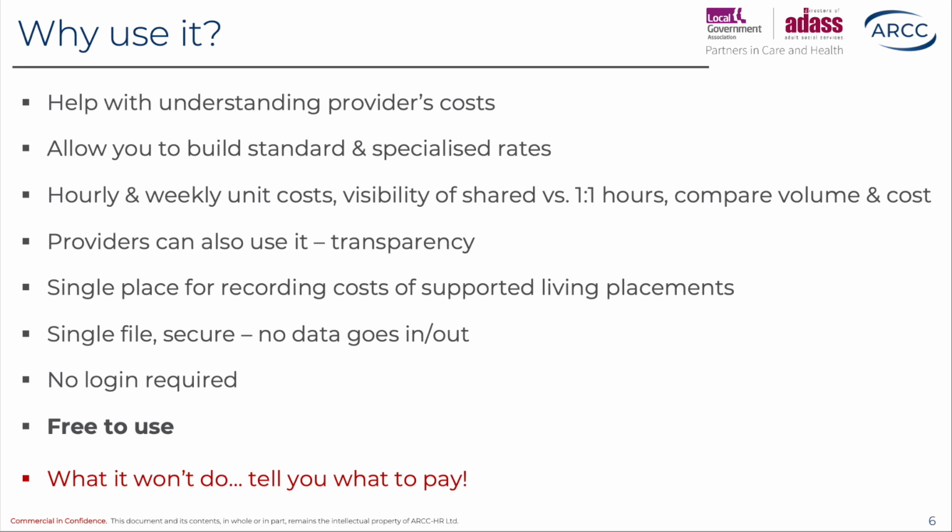Providers can use it. It's on our website, so it's free to go and download. The license is there for Local Government Association members and providers as well, so there's transparency with regards to that. We hope that it will become a single place for recording the cost of supported living placements.